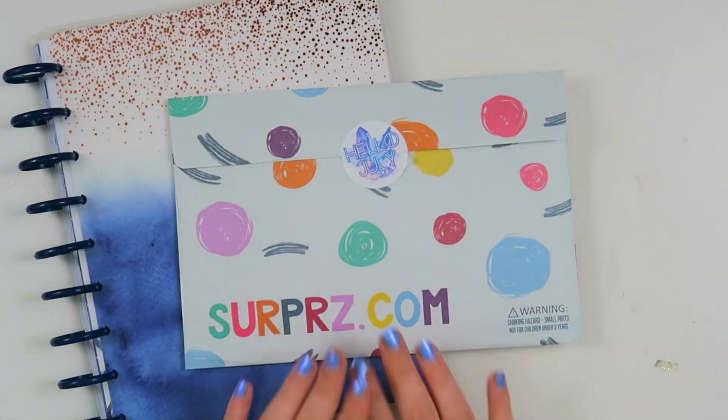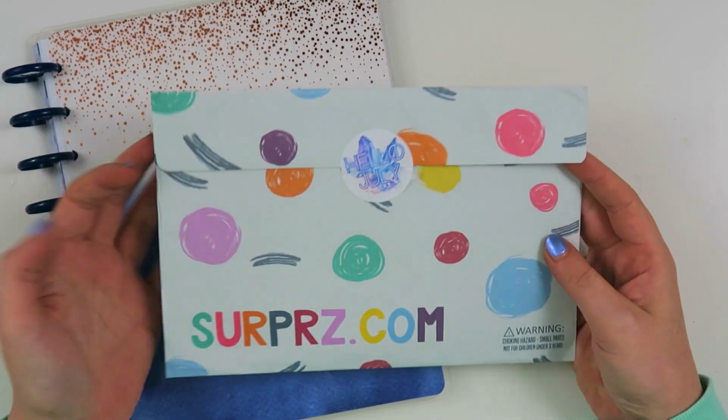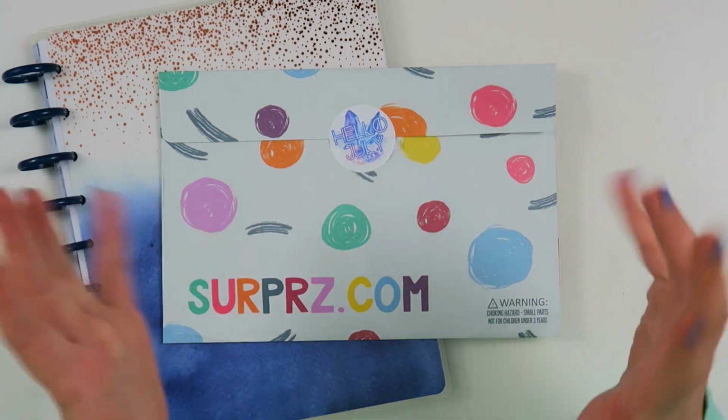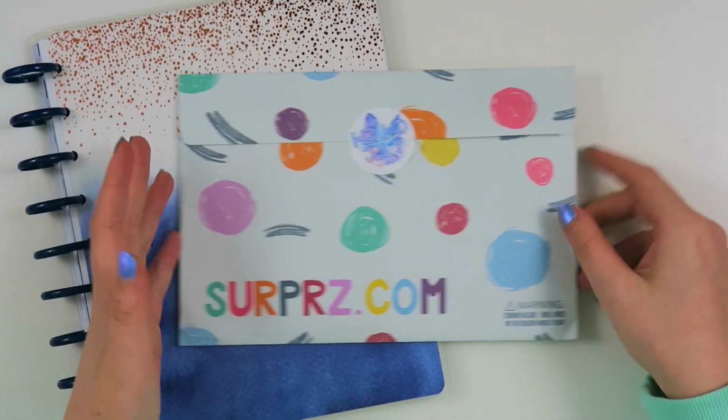So this is a personalized planner sticker kit. You have seen me use this one before, and I have to tell you the July one is really a treat. I'm so happy I got this.